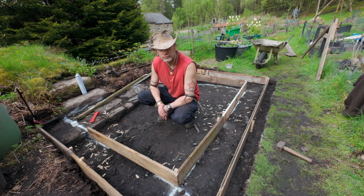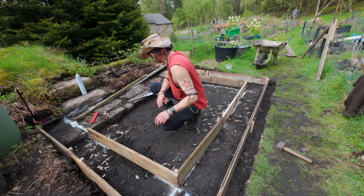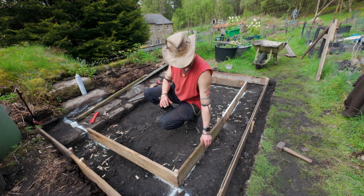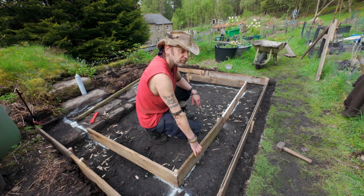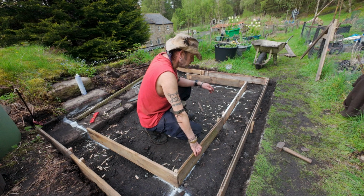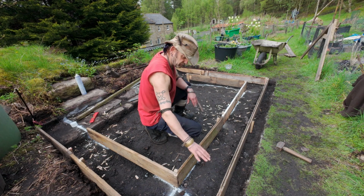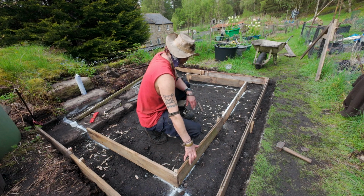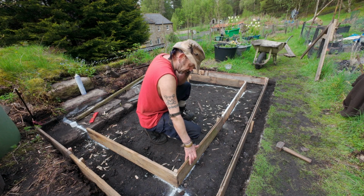Right, that'll do for today. So we've got most of the way around here, 30 centimetres wide, and surprisingly enough, the levels kind of matched out. I was expecting it to be way out by the time we got right round here, but it's a couple of millimetres out, which will be all right, I should think.